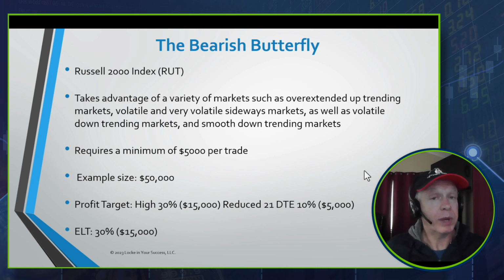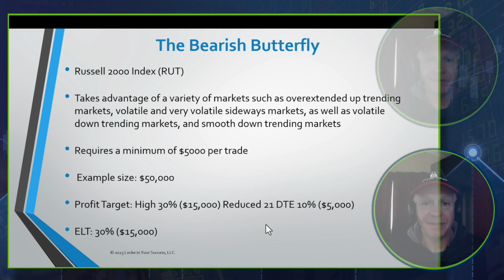If the trade is not going as well and we end up getting 21 days to expiration or closer, we're reducing our profit target to $5,000 and we're moving on. So with this strategy, we also have an exit loss trigger, or a point at which we're going to get out of the position, and that's if the position happens to draw down $15,000. So let's take a look at this fantastic strategy.